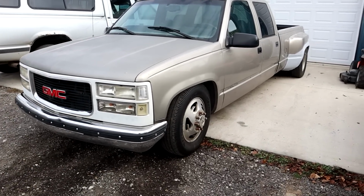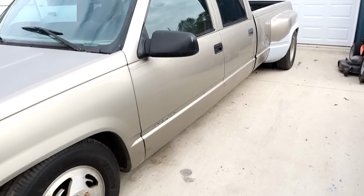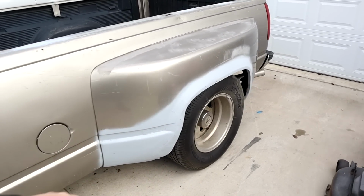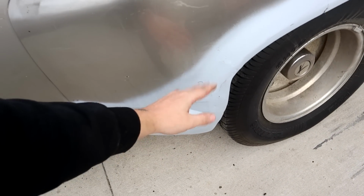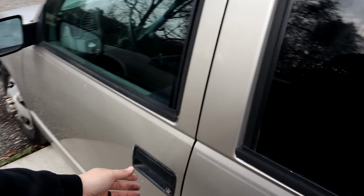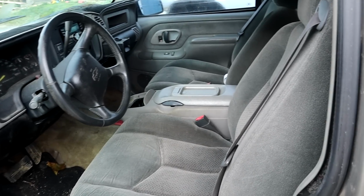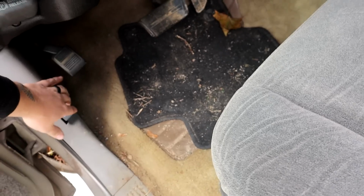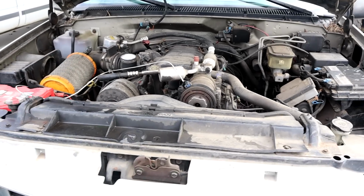It's not a perfect truck, but it is a Southern truck. It has very little rust. The worst part is these flares, like the fronts were all beat off, but new ones aren't that expensive. It is a '98. We swapped some NBS seats into it. It's got 150,000 miles. And it's basically the same as the other truck, except it has the updated 454. It's still a 4L80, so it does make a little bit more power.